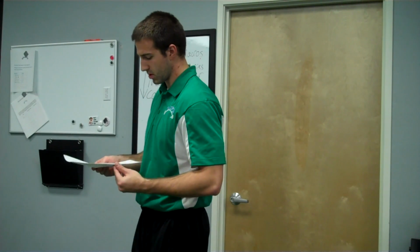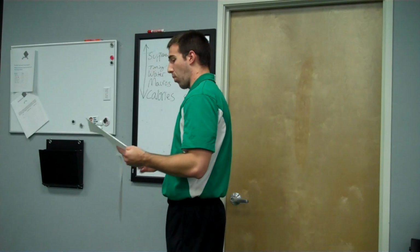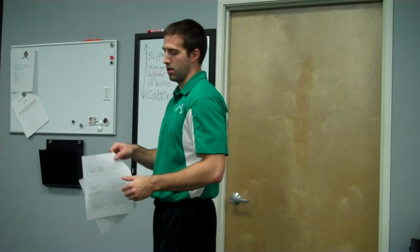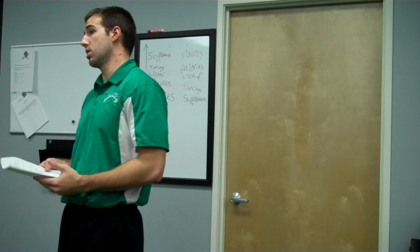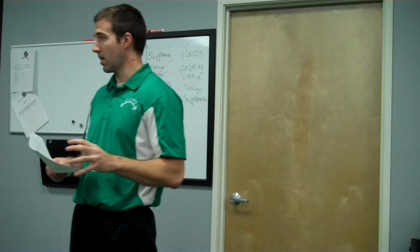So, I'm going to go to the other page, guys. The first most important macronutrient, which should in my mind always be constant for yourself, is protein intake. Protein we need to build muscle, we need it for recovery, we need it to burn fat. We need it for a little bit of energy, but we don't want to use it too much for that. So we need lots and lots of protein.